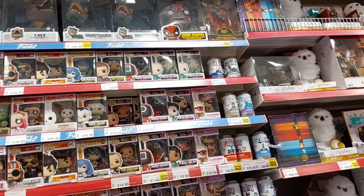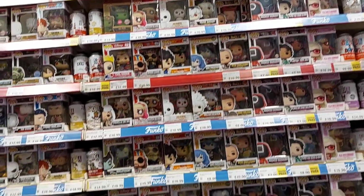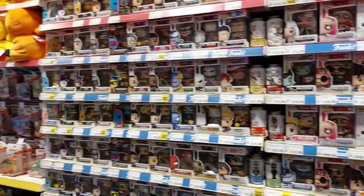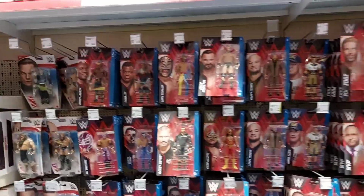Nothing I'm really looking for. I do want the new wave of X-Men, but I don't think they're hitting the shelves just yet. So we'll be keeping an eye out for them in future ones. On to the wrestling figures.